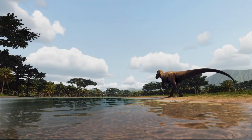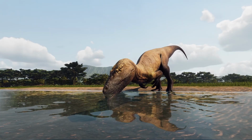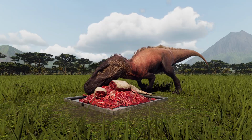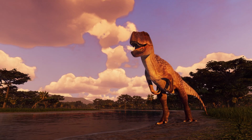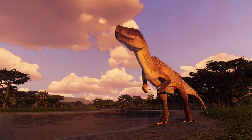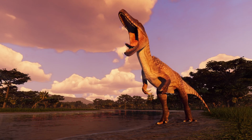In its heyday, Torvosaurus was what zoologists would call a cosmopolitan species. Now I know what you're thinking, and no, that does not mean that this dinosaur enjoys delicious fruity cocktails. Cosmopolitan refers to species with nearly global distribution, just like house mice, ospreys and barn owls today.